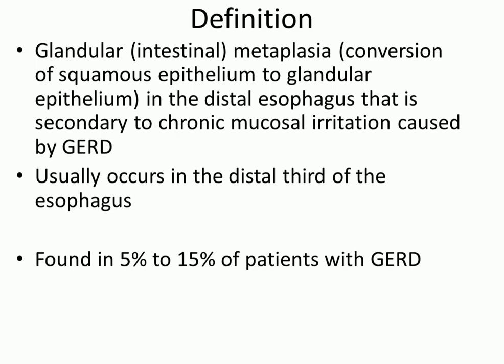However, this can be very bad, because if this type of conversion happens, it is called metaplasia. And if metaplasia happens, it's going to be precancerous because the chances of being dysplastic and turning into cancer are very high. And this is a very dangerous esophageal pathology.